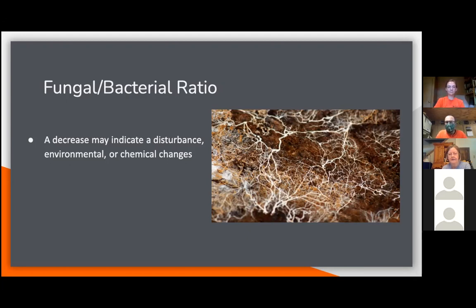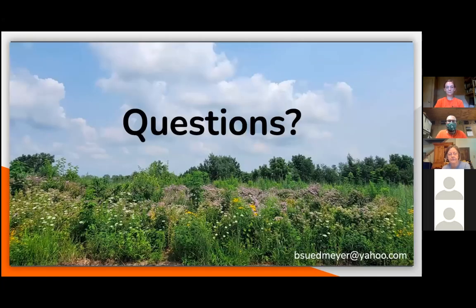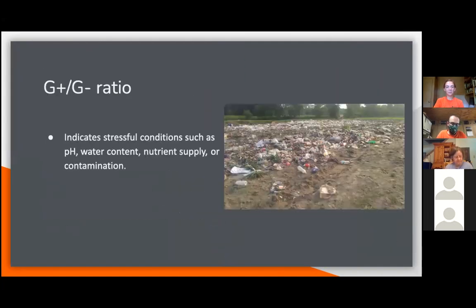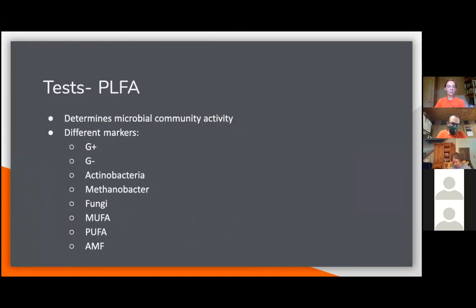Sorry, I was hitting the space bar and it didn't work that time. The other question you have is, what is a PLFA? Yeah, so that's the phospholipid fatty acid. That's just how they determine the microbial communities. So it's what they produce. It's just the easiest way to assess what the activity is in your soil with the microbials.